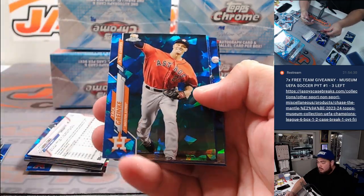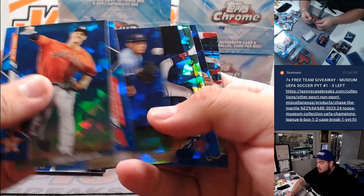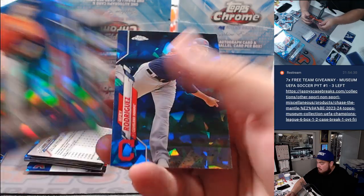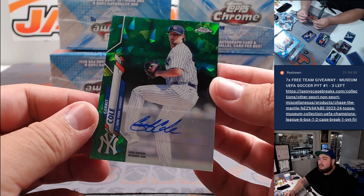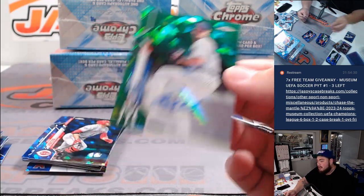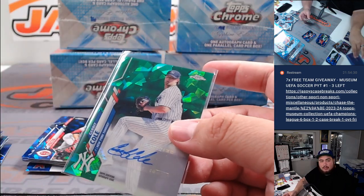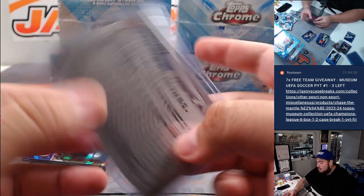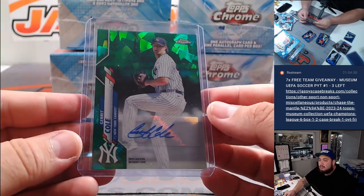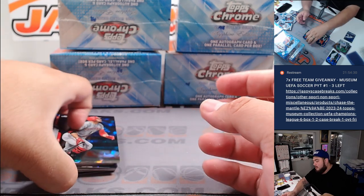Cool Robinson got off over right there. Whoa, how about this? Gerrit Cole. Green autograph. That's kind of interesting. Yankees going to the AL East, going to Travis. That's cool. 22 out of 50. That's nice. Not what I was expecting, actually.